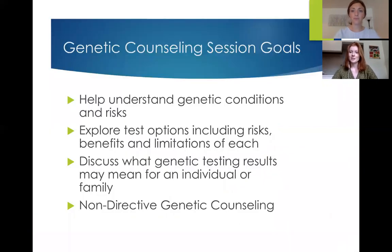So like Abby mentioned, there are genetic counselors that practice in all different specialties, whether it's prenatal like we do or in a cancer or pediatric setting. But regardless of the setting, there are some common goals to a genetic counseling session. Most of these goals are to help a patient understand genetic conditions and the risks associated with their family history or the testing that they've had. And with that comes discussing testing options, going through what are the benefits and the limitations of those testing options, what does that mean for their family specifically, and then helping facilitate that decision making.